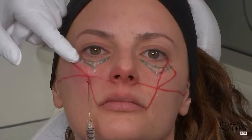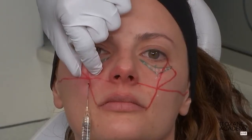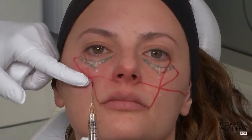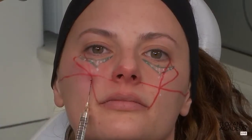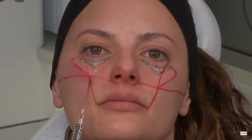So again, I did the first 2 points, then I go to the third, again past the orbital retaining ligament, right there. You see where the tip of my cannula is above, then I stop. Then I deliver half of a bolus, so 0.05, right here. So it's almost an algorithm.